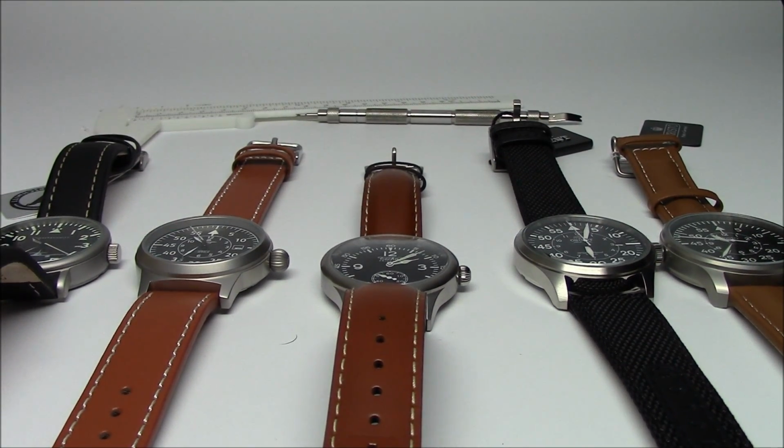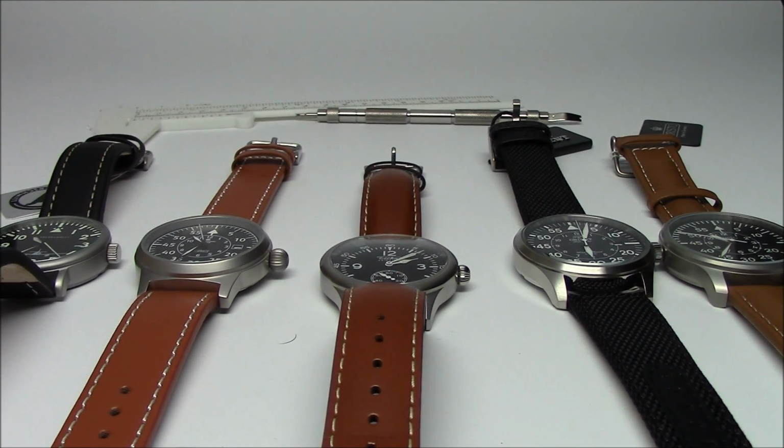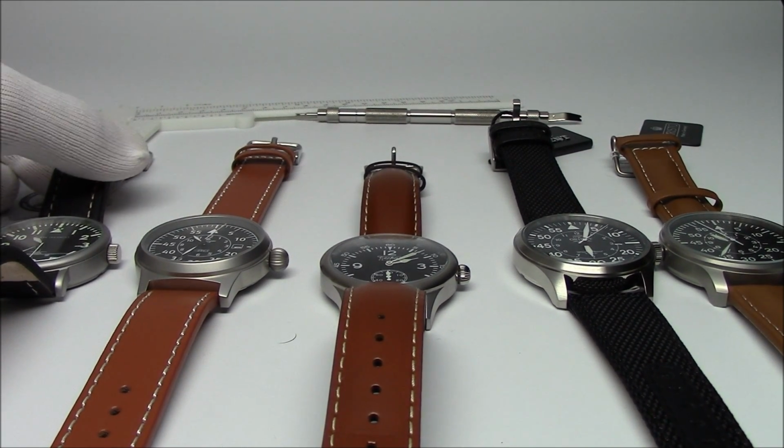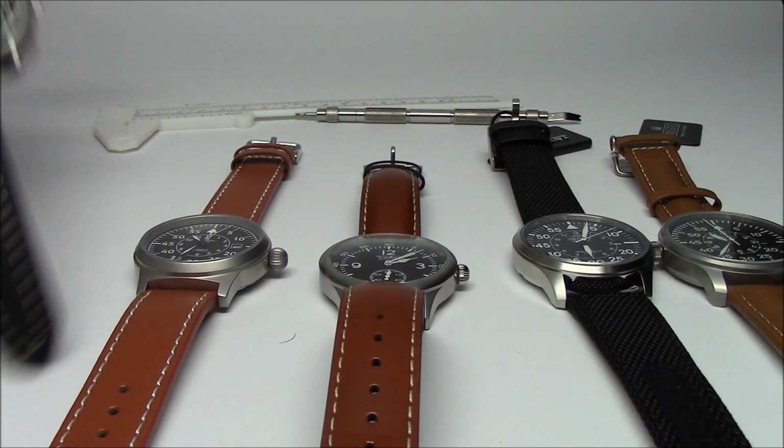Okay, so what I'd like to do next is show you how each one glows at night. I'll turn off the lights, I'll bring up each one, and we can look at them one by one, and you can see what kind of lume job they've got. So first up is going to be the Messerschmitt. Glows very well, easy to read. Next, the Orient. Again, ditto. A good lume job, you can read it pretty well.